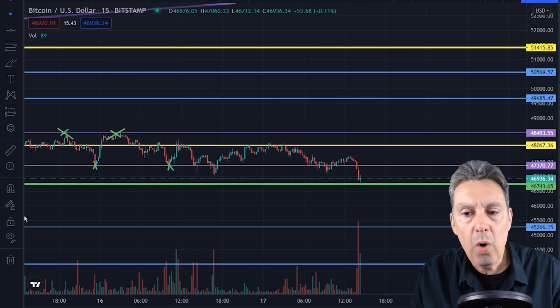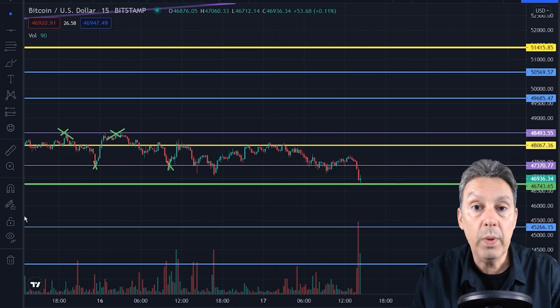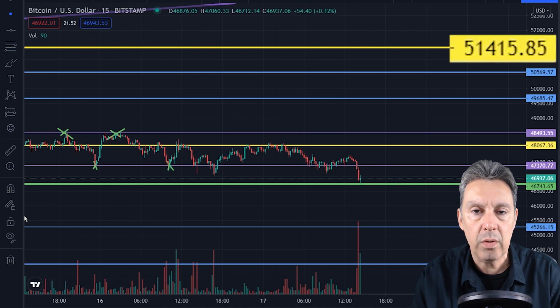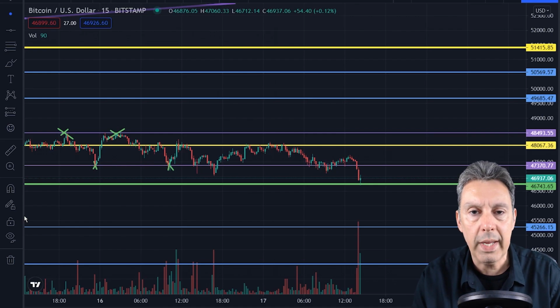So I'm just going to show my yellow line that I have now been talking about for several weeks. We did hit this prior to the flash crash a week and a half ago. I have a yellow line of $51,415. That remains my short-term price target. And by short-term, I mean the next 1 or 2 weeks.